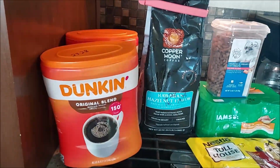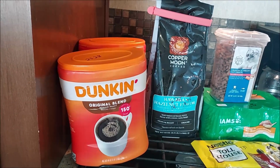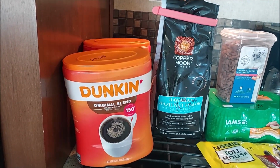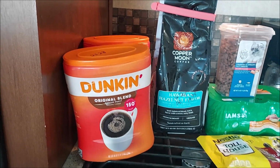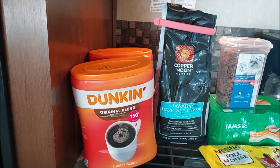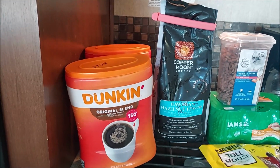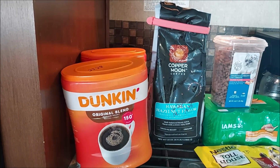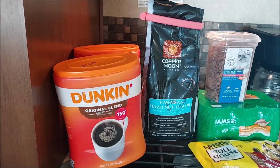So we did add some coffee this week because coffee is predicted to go up in price even more than it has been this year with inflation and the drought in Brazil with the coffee beans, and globally coffee consumption is up. So that's all adding up to increased coffee prices.